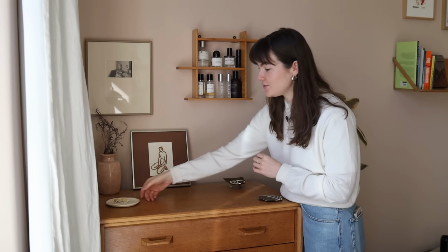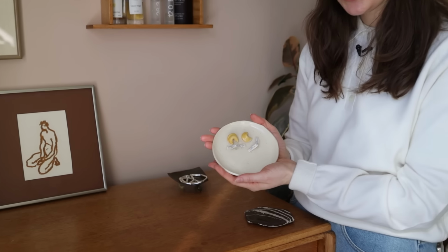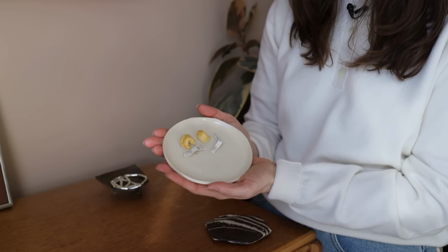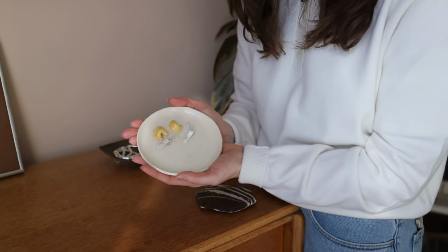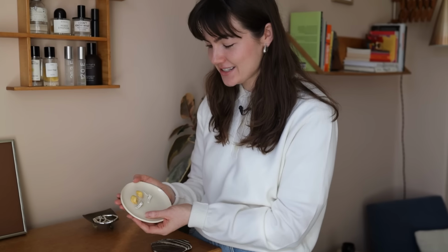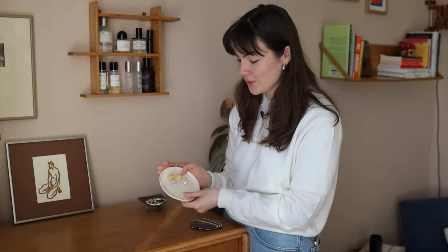And then finally, we have this little trinket dish, which I bought in New York when I was there. I thought it was the most beautiful and sweet thing I'd ever seen. And it's actually quite an impractical trinket dish, I think, because I never want to put anything on it because I think it just looks so gorgeous as it is. It's got little fortune cookies on it, and then little memos here, and it says life will give you lemons on it. But yeah, it's absolutely beautiful.